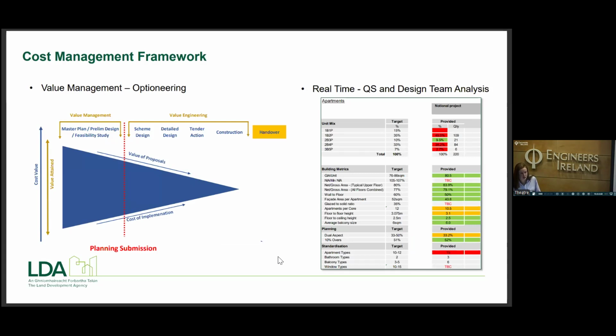We're a big fan of value managing. We believe if you continuously value manage through the early stages of the process, you'll then reap the rewards when it comes to value engineering later on. We are embedded into the design process from day one with our design teams, our QSs, and ultimately we're keeping an eye on what's on the right-hand side there, which is our KPIs. Those are our real-time metrics as to how the building's performing.